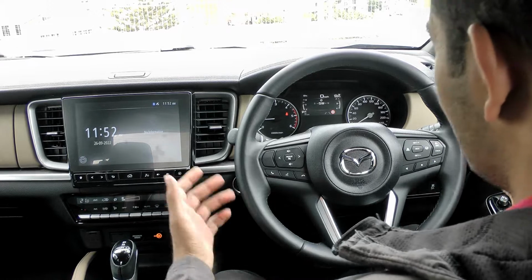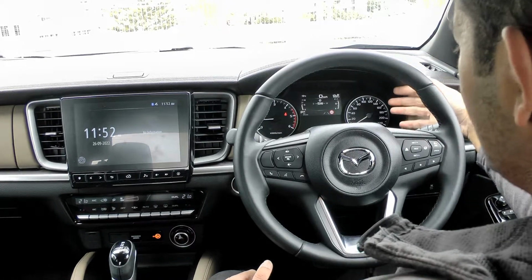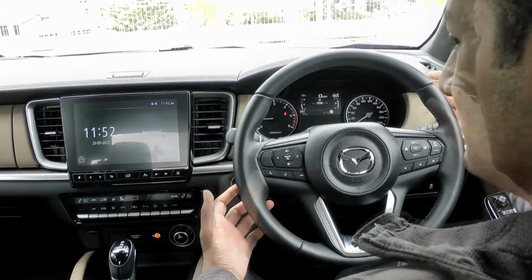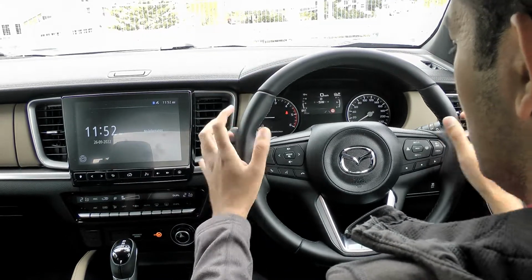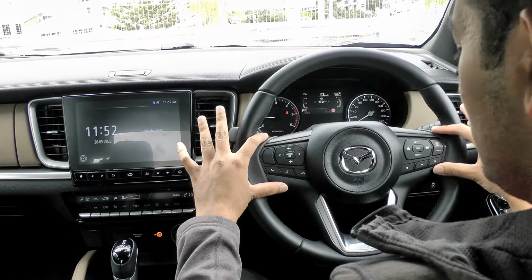So it is thoughtful in that sense as well. Speaking of thoughtful, well, the steering wheel, it's a nice leather wrapped unit, very soft and nice to hold. It's got buttons galore over here.